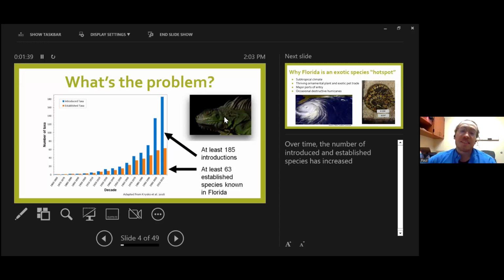So what is the problem? Primarily, the problem is we have a lot more introduced species than we have ever had at any other time. There are more introduced species here in Florida than anywhere else in the world when it comes to herpetofauna. As you can see, up until 2015, there have been 185 known and valid introduced species.